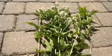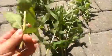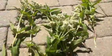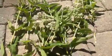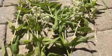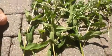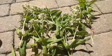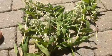Boneset is also very, very bitter in taste. When you taste the leaves, they're extremely bitter, so they do stimulate digestion. And in excessive amounts can cause increased bowel movements and nausea. We can use the leaves as a tea, or we can tincture it in alcohol and use it during the winter time.